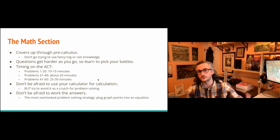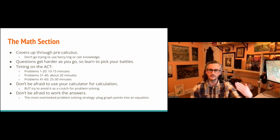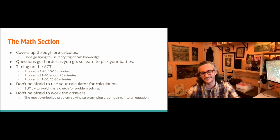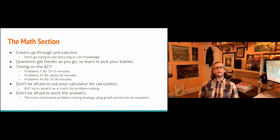The math section typically covers everything up through pre-calculus. There will not be any calculus on the exam. If you find yourself trying to use calculus, you've made a mistake. Occasionally I'll get a kid trying to use calculus, and it's always a bad idea. There is no calculus on the SAT or the ACT.